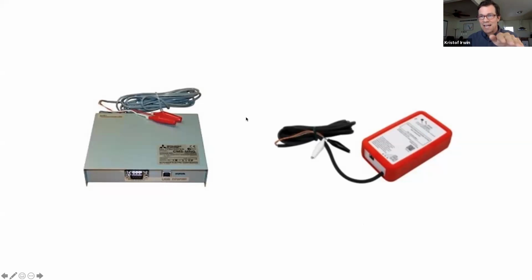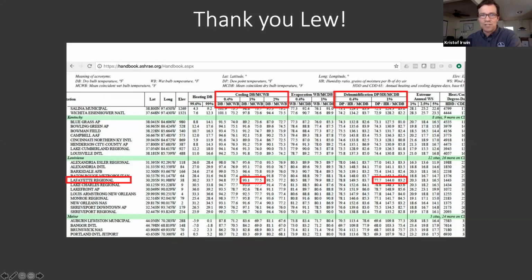But the data you get out of here in the hands of someone who understands it is invaluable to talk about how the system is running, why it's short cycling, what settings you can take. There are myriad dip switches, which is a little bit of a bad thing, but you can really customize the performance if you go into the higher end, more commercial equipment.